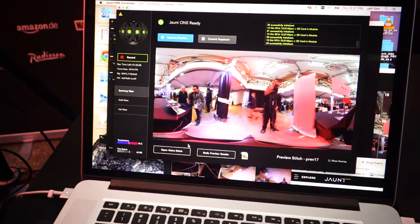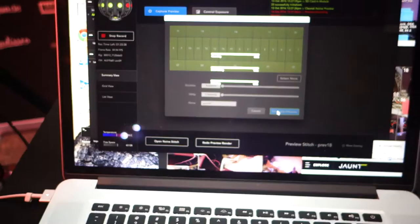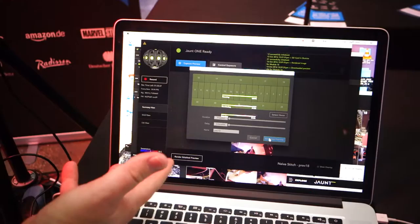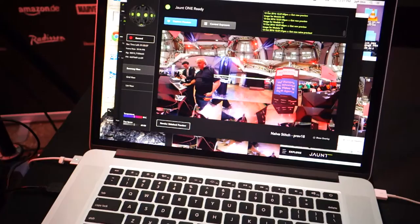we can do a capture preview. So we'll go in and that shows the 24 camera setup. It's going to capture a single frame, and then it'll actually stitch it right here on the computer to give you a preview of what's happening. So all 24 cameras just showed up there, and you can see, we're right here, and now it's actually going to go through and do a little bit of a stitch.